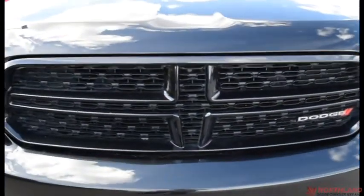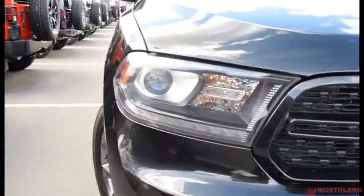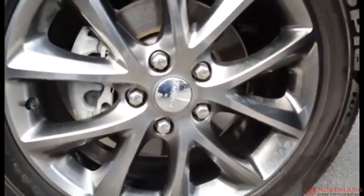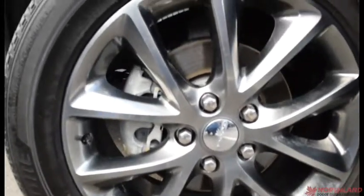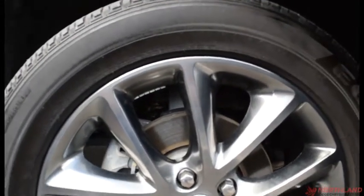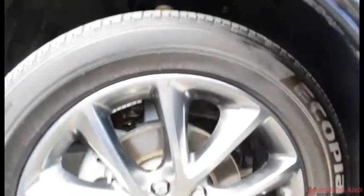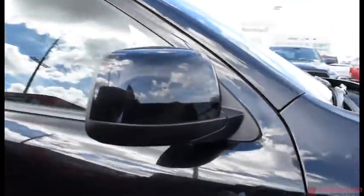You do have a black grille as well with the Dodge badging on it, and you do have halogen projector style headlights right there with your projector style fog lights just down there. They are incredibly bright as well. You do have 20-inch rims right over here. They look great. They are in a metallic-y gray color. They look awesome. And you do have Bridgestone brand tires as well. Still lots of tread left on them, so you will be good for a little while. You do also have heated exterior mirrors right there in the black.